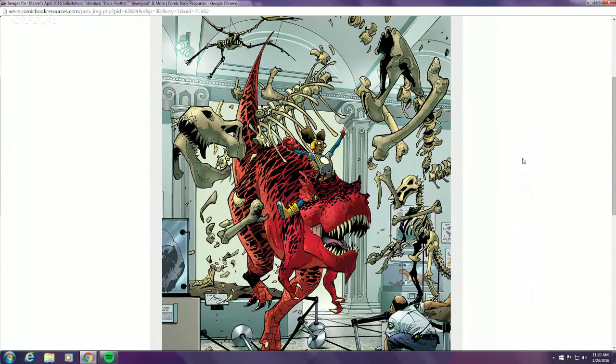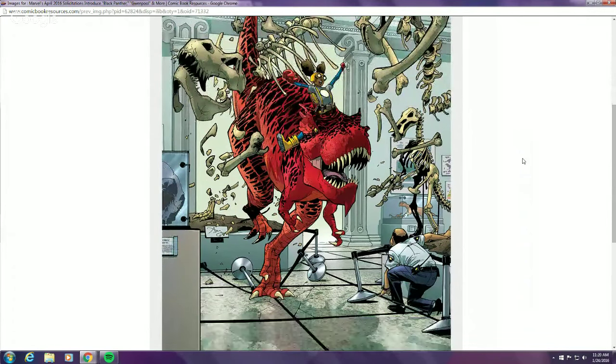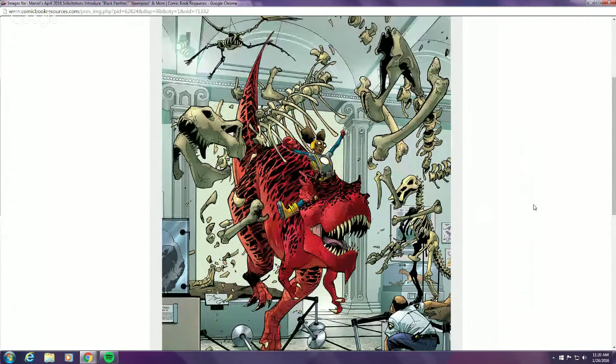As it's smashing through, it makes for some excitement. But the dinosaur itself looks great. It looks attached to this marble floor. It has weight there, which I think is good. It's kind of a fun cover for what it is. That's cool.